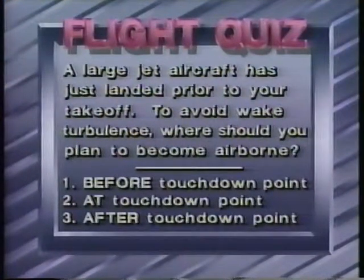A large jet aircraft has just landed prior to your takeoff. To avoid wake turbulence, where should you plan to become airborne? Before the touchdown point? At the touchdown point? Or after the touchdown point? The correct answer is number 3. After touchdown, the jet stops generating wingtip vortices.